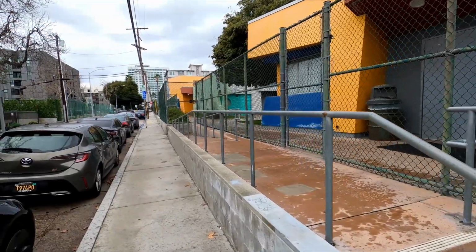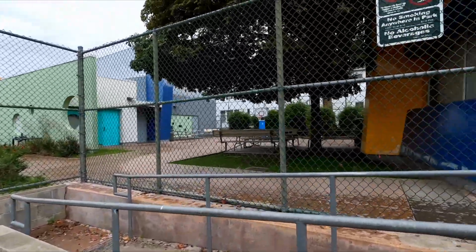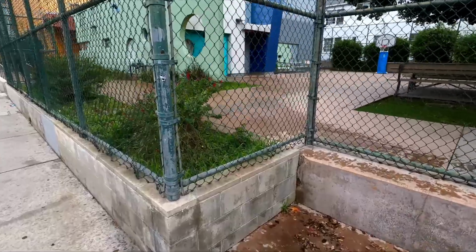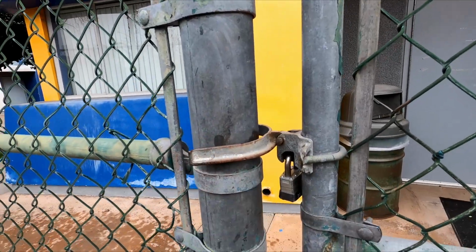All right, so where are we? So I can't really tell what this is. It may be a school. Wait a minute. No smoking anywhere in park. All right, this doesn't look like a park, but if they're telling me it's a park, then it's a park. Let's go see if we can get in. Ah, okay. By the looks of things, you cannot get in because there's a lock on that fence. I mean, we could easily get a bolt cutter and just cut it and walk in.